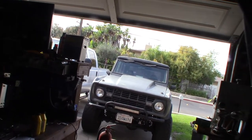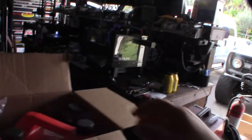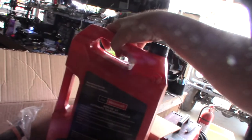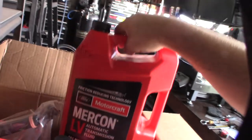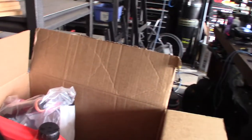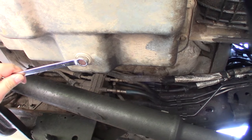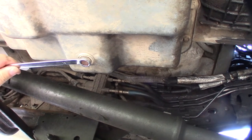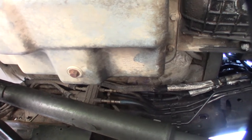Cabin trips. But okay, so let me get going then, while I drop the pan. I have a bunch of Motorcraft stuff here. They don't make the Mercon SP anymore. It originally came with SP, and this is Mercon LV. This should be compatible, that's what they say. Alright, cool. I'm just happy this thing actually has a drain plug. It's a 13, I don't know if it's 12 or 13, it feels kind of loose. I'll try a 12. But some of these transmission pans don't actually have a drain plug.